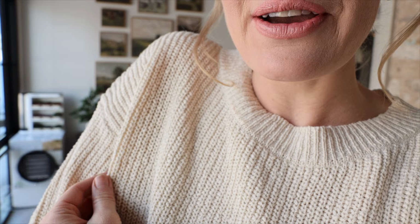This is the Piper sweater, and it is so incredibly comfortable. It is also 100% cotton, and the knit on it is just so good. It's a little bit, I would say, of a boat neckline, and I'm wearing a small in this one.